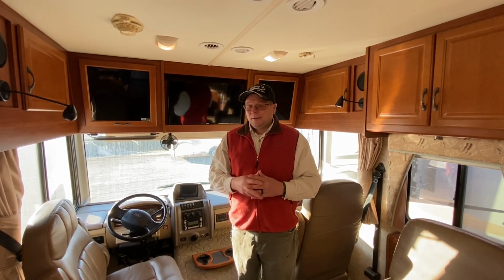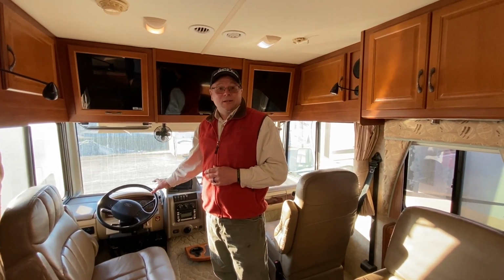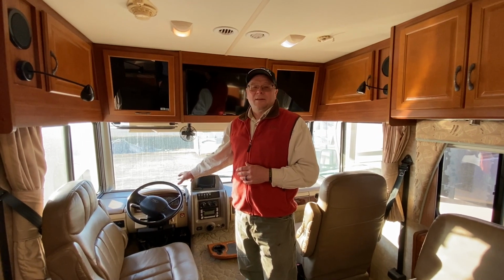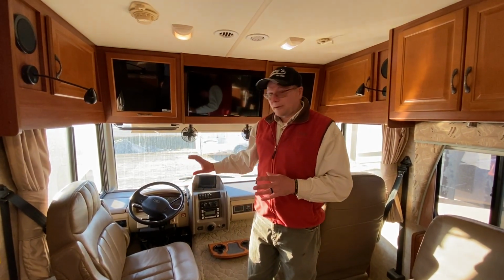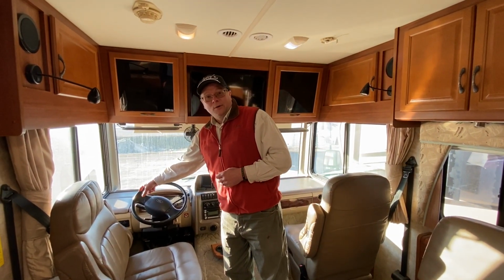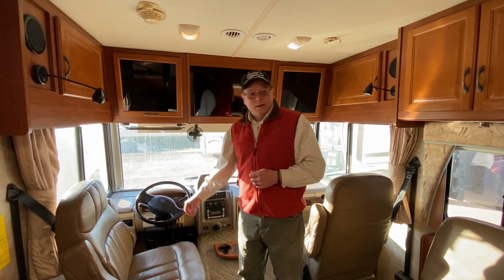This is a great coach. It's got a V10 Ford 6.8 liter gas burner, and this has only got less than 64,000 miles on it. Great coach, low maintenance cost, great tires. It also has the automatic leveling over here, so you can level it yourself, or you hit the auto level button and it'll do it for you.